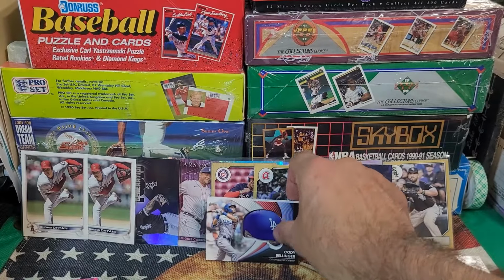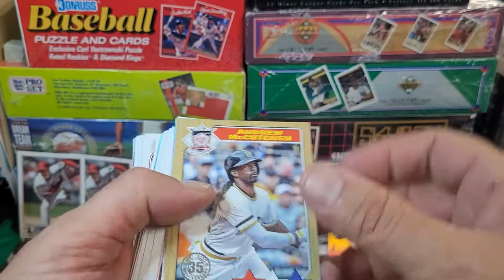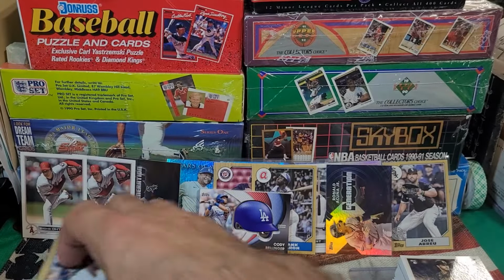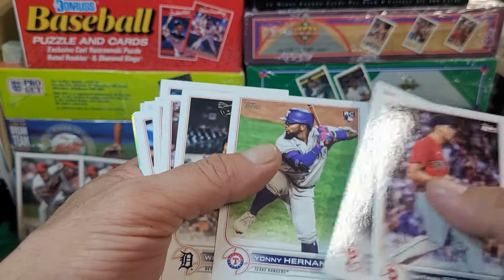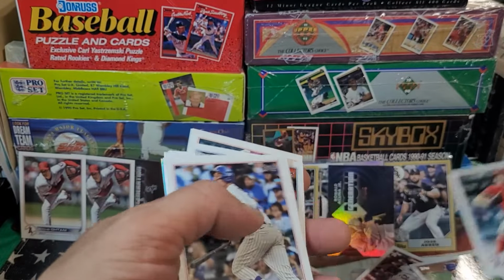All right. I'm going to put you very carefully right there. And see what else we have here. McCutcheon. Realmuto. Okay. Nice. Keep those in the special stack. Rookie card. And another rookie card. And another rookie card.